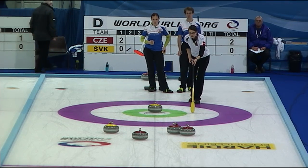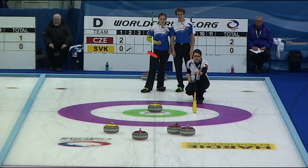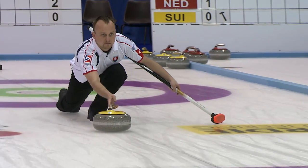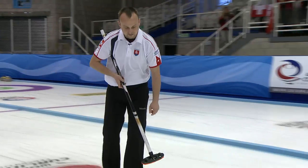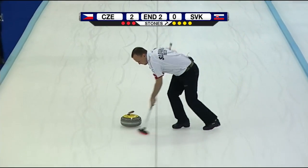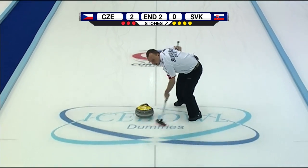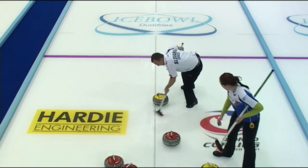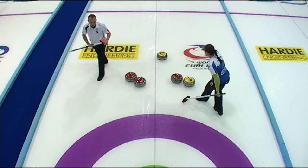Now I think Slovakia is going to try and come through the gap. It's also a new spot in the ice. They need to make sure, or well, they don't know when it's going to break coming from the center line and out. I think this one's going to be on the guard as well, making it really difficult to get to the rings.